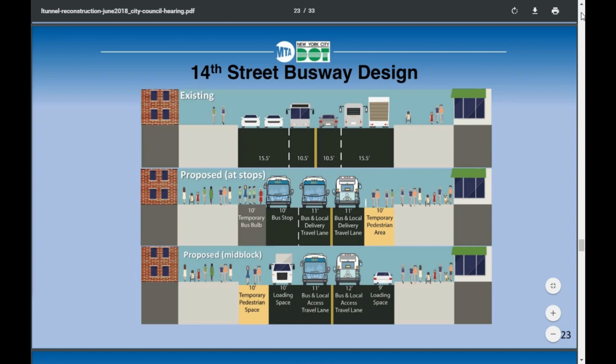Here we go. Proposed at stops. Now this is where the 14th Street Busway design comes into play. Temporary bus bulb. Bus stop, SBS bus and local delivery travel lane. Bus and local delivery travel lane. Temporary pedestrian area. Loading space mid block, bus and local access travel lane, and then there's loading space.